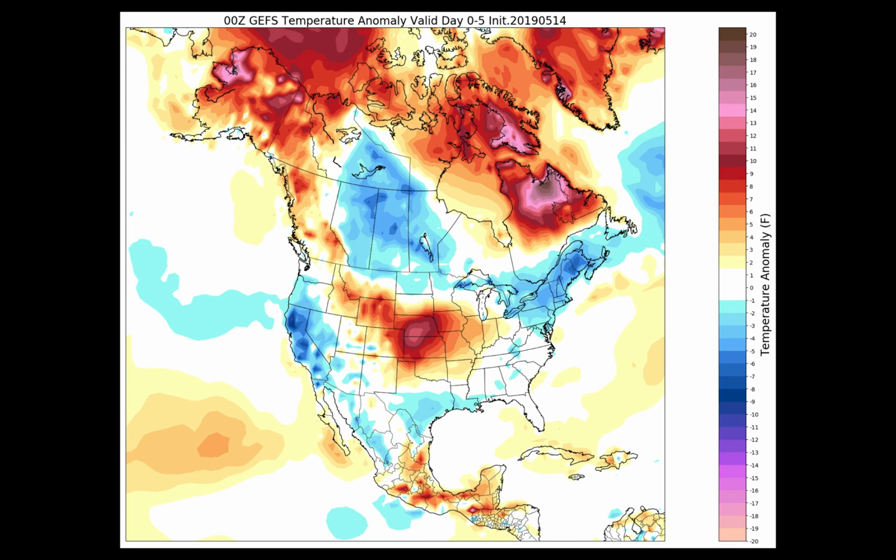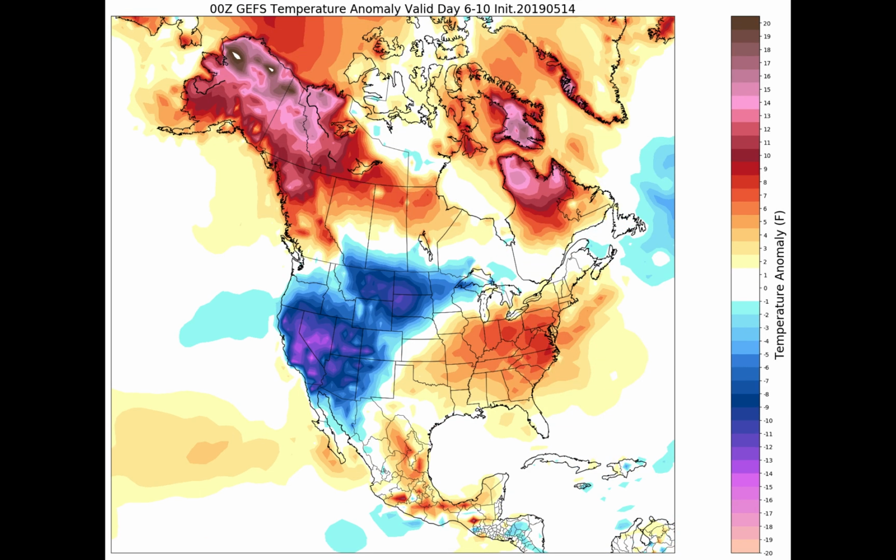Temperature forecast, days 0 through 5, so today through May 19th, keeping things pretty cool across the northeast region. If we take that a step further, day 6 through 10, so now we're talking May 20th through May 24th. That's where we develop this area of high pressure again, keeping things pretty warm across the eastern United States, and that does include much of the northeast region.